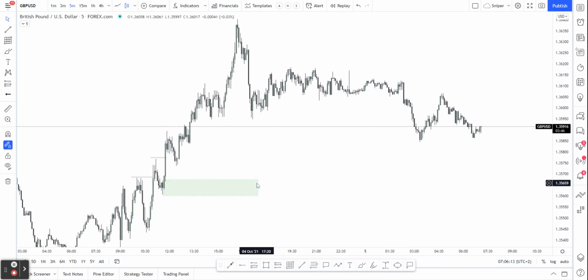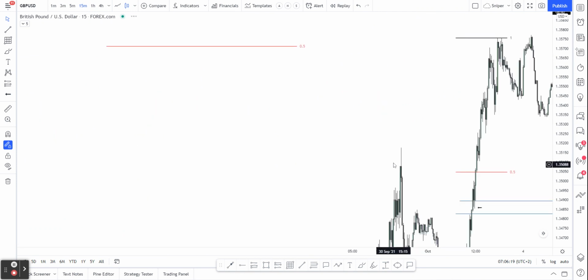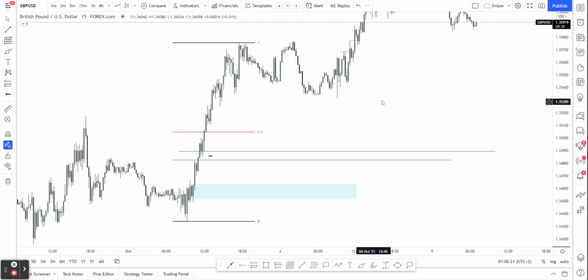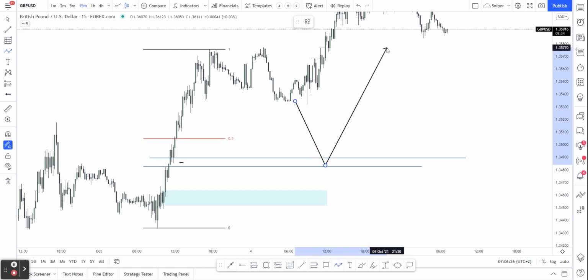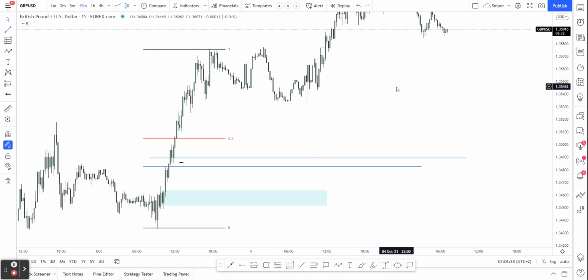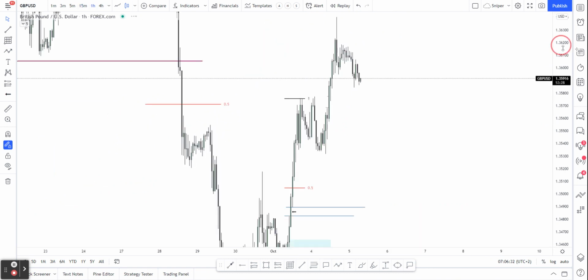So nothing major happened. There were no good entries for me. As you can see on the 15 minute, I was waiting for price to make a pullback down lower inside this area and then go higher, but we didn't get that at all. Nonetheless, we'll have a look now at what we're looking at for today.